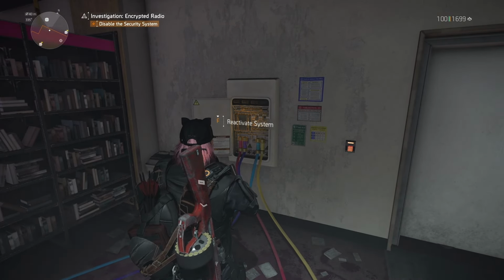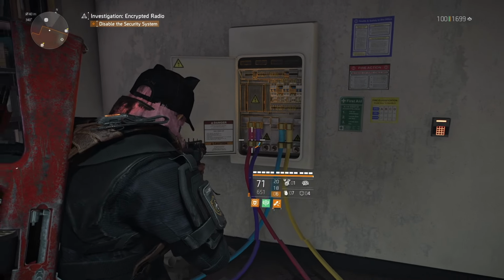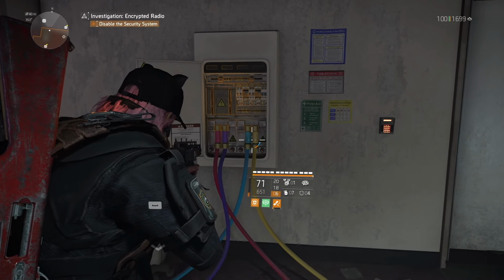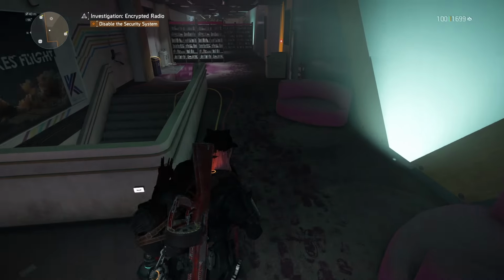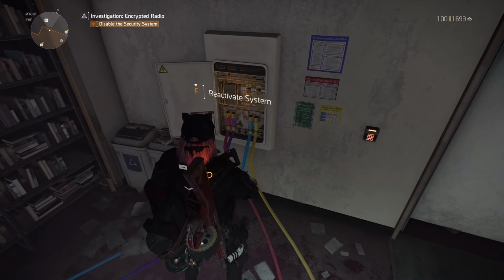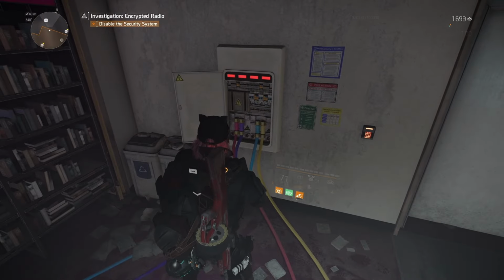And here it is. Now you can see it's pink, purple, blue and yellow from left to right. And all you've got to do, I think it's got to be in this order, just follow the pink one first, then the purple, then the blue, and then the yellow. At the end, there'll be something to interact with. But before you can interact with it, you do need to reactivate the system, or at least try to first. So just press F or interact with this, and then you're ready to go.